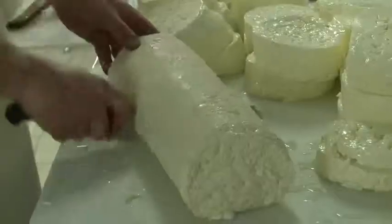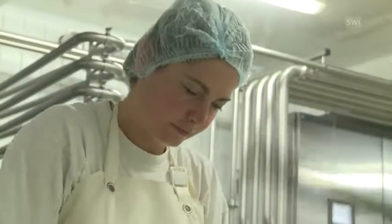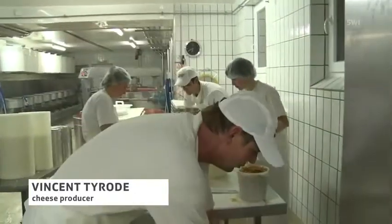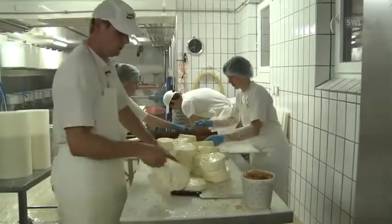It's a delicious product with a distinct aroma of wood. It is one of my favorite cheeses. There is an entire industry that has sprung up from the production of Vacherin, from the manufacturers of the wooden strips and wooden boxes to cheese traders and milk producers.